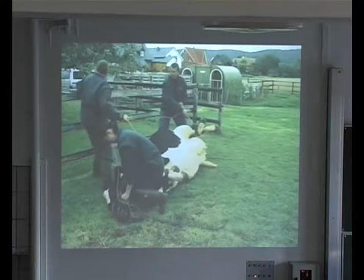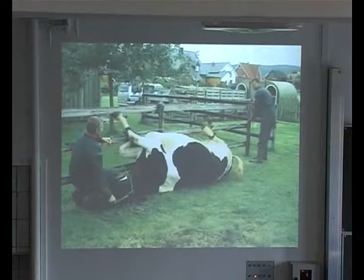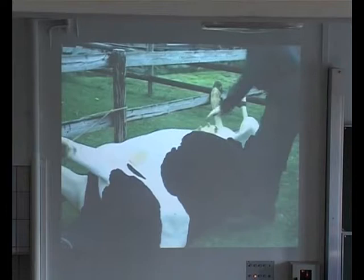Okay, this is the first part of the surgery, and after this procedure we remove all our instruments. The cow here on this wooden table. Some farmers work with tractors to bring the cow into dorsal recumbency, and everyone who works with the roll and tack method is able to do this, to bring a cow into dorsal recumbency. It's no problem.